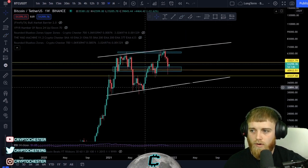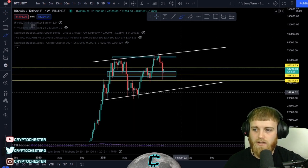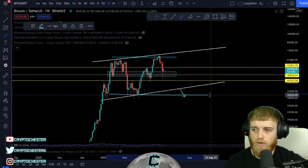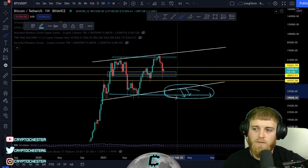I'd start to really get worried if we started to lose this trend line here around 35k, and we actually started to come down to like 30k, that sort of area. Obviously, we do have huge horizontals coming through from there in terms of a level of support, but yeah, this is where I get worried, guys.